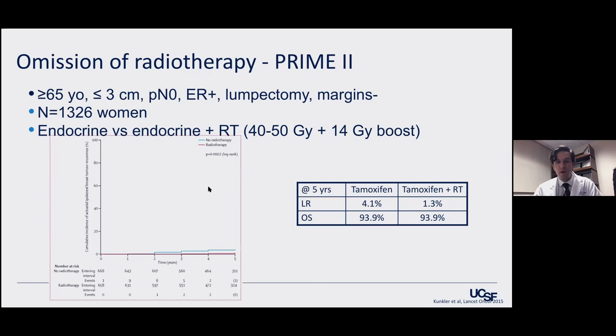And that's shown graphically here. Appropriately, they've scaled the y-axis to 100%. So you see how tiny these differences are on the two curves.